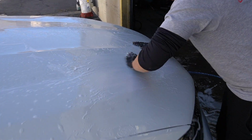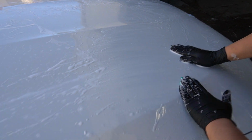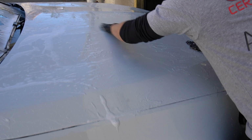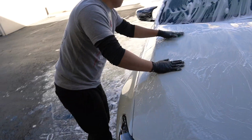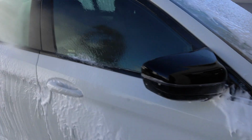Right now, Max is decontaminating, using a mild clay bar that we sell here at Glossip. We also use some chemical to remove iron. But it's important that we get the prep down because when we do the PPF, especially with white, you can see all the imperfections, or dirt or dust can get trapped.